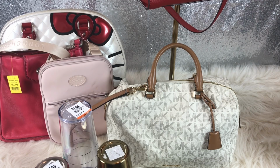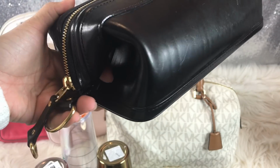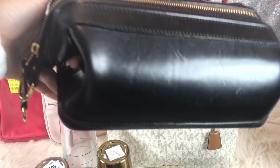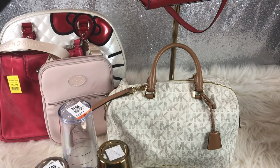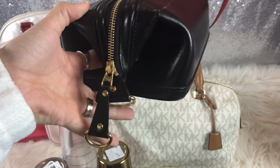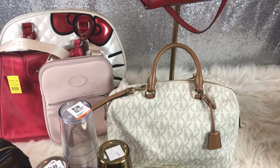So now I don't know if I will be keeping it or if I will just be putting some leather cleaner on it and selling it. It is really nice though. I mean, I know it's a guy's thing, but I was like, you know what, this is really nice. It's definitely substantial. It's very nice. Okay, next.